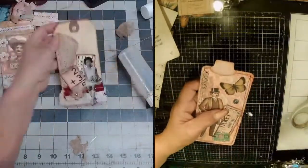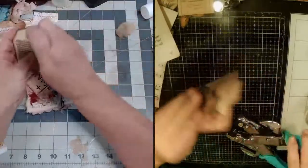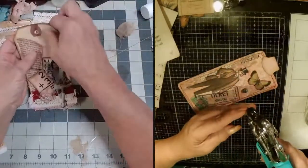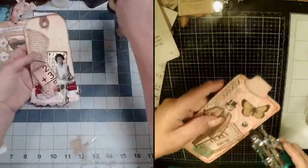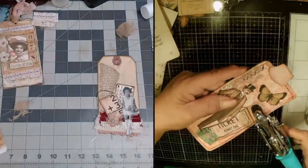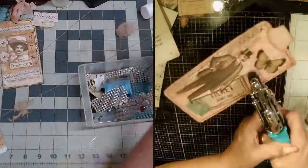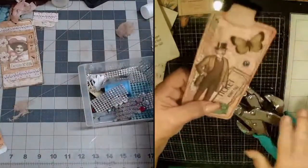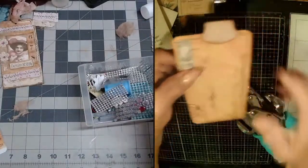Okay. Now, see, now check this out. Let me look at this. I'm learning my silly crocodile that was so lovely gifted to me. Okay, let's see if I can do it. I did it.